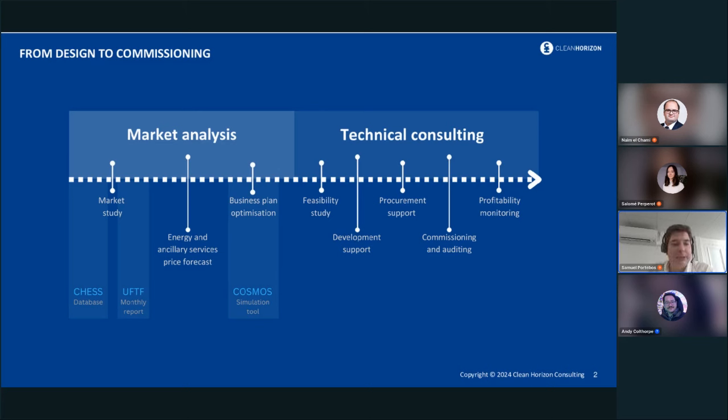So my colleagues Salami and Naim will talk about this today, and we will present a little bit of what we see from both the market analysis parts on the equipment cost and on the technical consulting, from a project development perspective. So this being said, I'll leave the floor to Naim. Without any further ado, we'll talk a little bit about what we see on the lithium-ion battery trends.